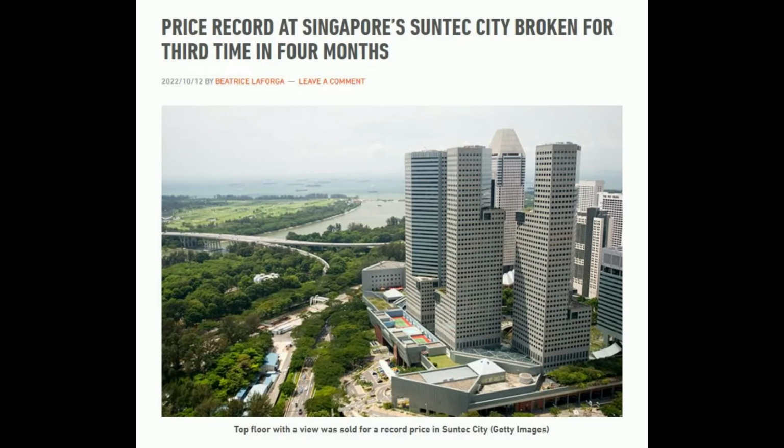There's limited supply in this sector, and in particular, Suntec City stands out as one of the most popular locations, with the record price there being broken for the 3rd time in only 4 months.